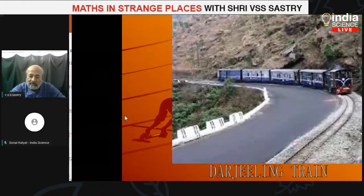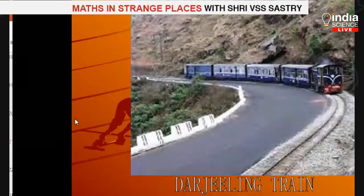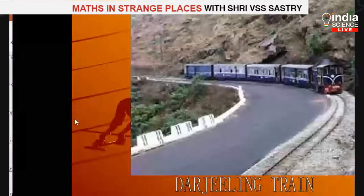This is also a train which was started in 1879. Not only that, as of now it is a UNESCO World Heritage Site. This train starts from Jalpaiguri to Darjeeling. Jalpaiguri is hardly about 100 meters, or 328 feet, above sea level. It goes up to 2,200 meters, that is 7,218 feet. In fact, the highest railway station is Ghum. So this train runs between Darjeeling and Jalpaiguri.